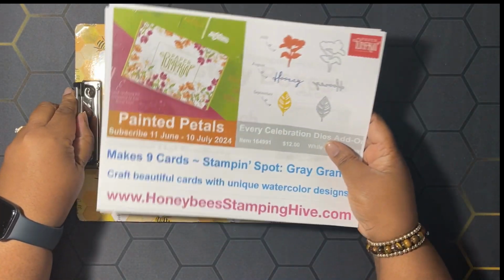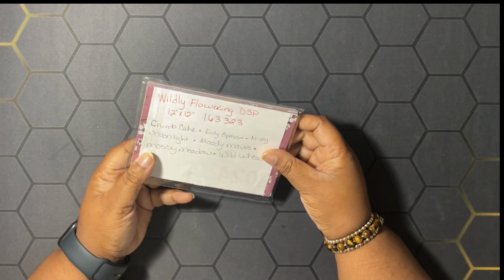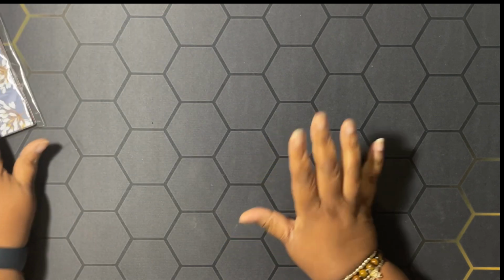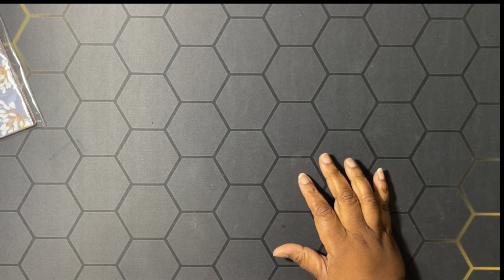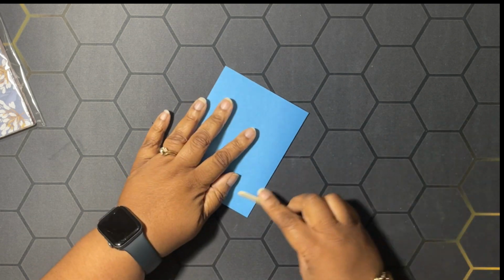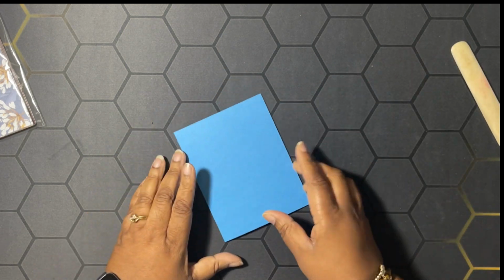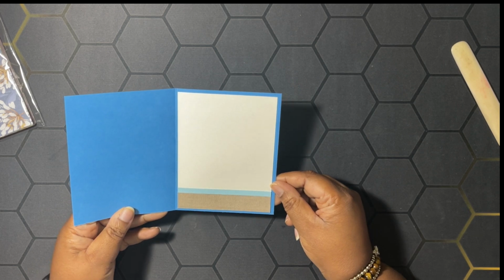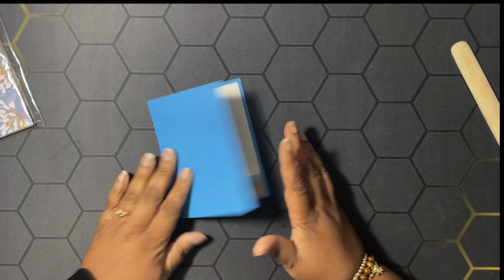So let's get started on these projects quickly because we have a lot to do. These are going to be real quick and simple projects. So on the first one, we're going to be using the Wildly Flowering Designer Series paper. I've cut mine down to 4x6. This does come 12x12. I have a card base here of Azure Afternoon, 8.5 by 5.5 scored at 4 1/4. I've gone ahead and did the inside, just some little decoration, okay?